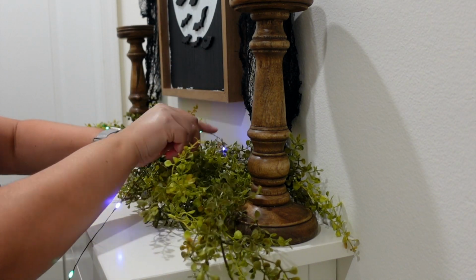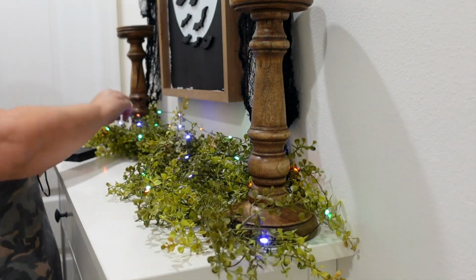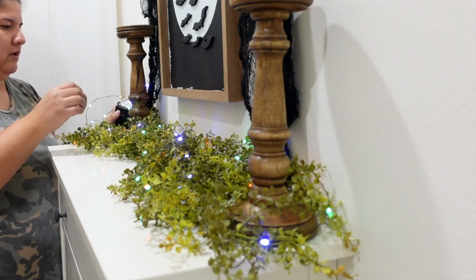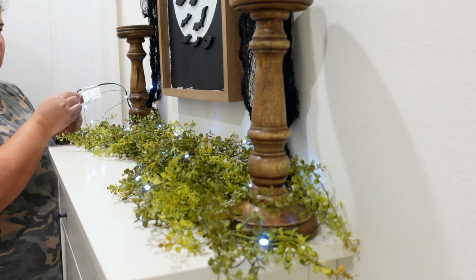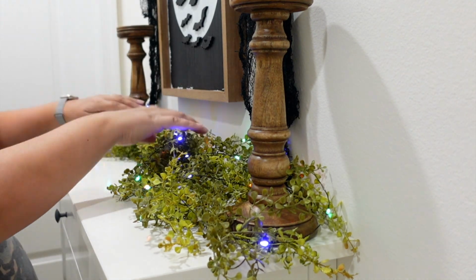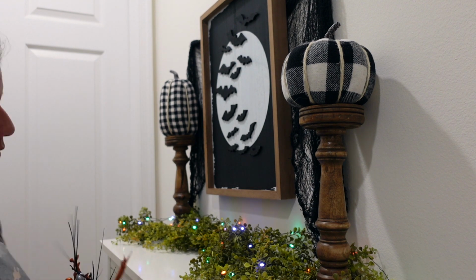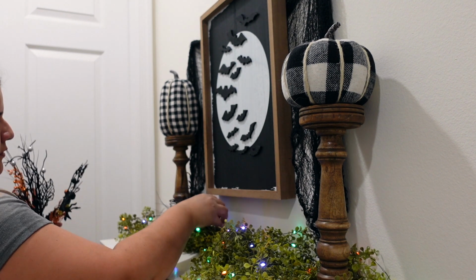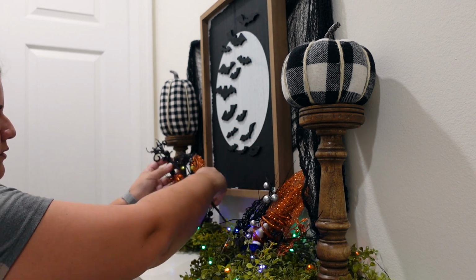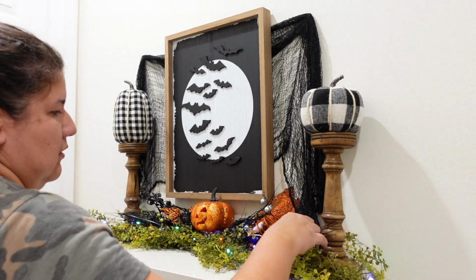I used the same type of greenery here that I used in the playroom to kind of tie in both of the looks. I added these two buffalo check pumpkins on top of the pillars. I thought they would be great because of the black and white that I have going on. And then I added these Halloween picks that I got at Walmart to add pops of color.